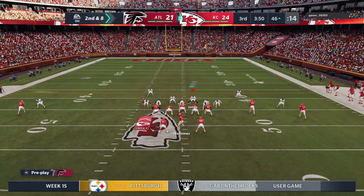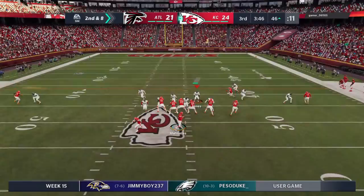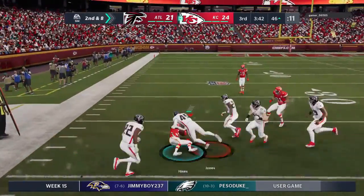Check, 93's the mic, 93's the mic. Don't let him breathe. Play that tight deep. Throwing on 2nd and 8. Mahomes. Throw left side complete. That's Hines.